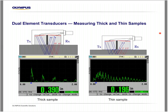So the blue lines represent the first reflection off the back wall, and the red dashed lines represent the second multiple off of the back wall. So you can see on the left, on the thick sample, the first back wall echo is above the 20% detection threshold and it's being measured. Everything's good. You'll notice the second is lower in amplitude. However, on the thin sample, the first back wall echo is below that 20% detection threshold, and the gauge actually reads to the second back wall.